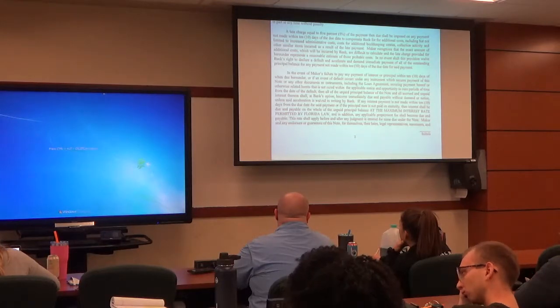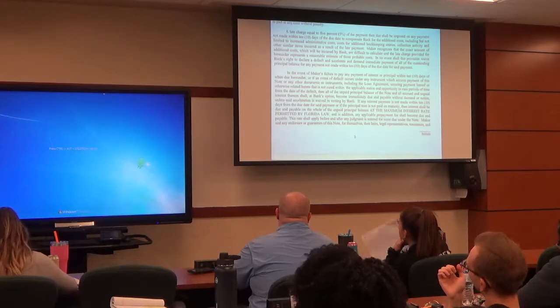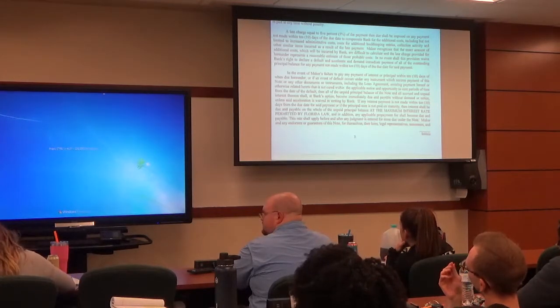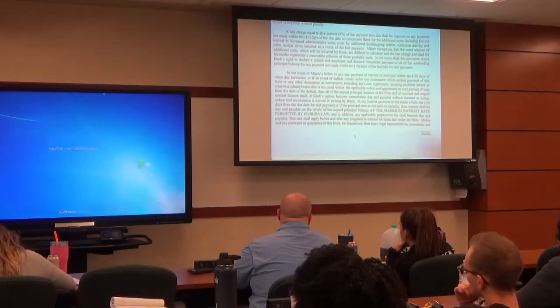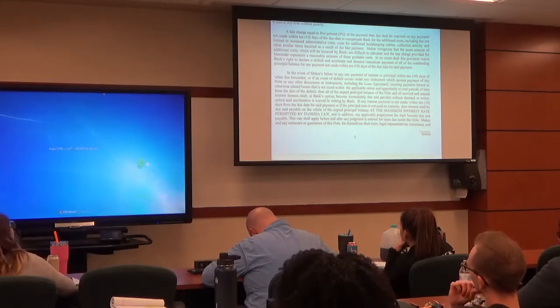What happens if you're in default? Well, on a construction loan, there's a lot more defaults than just not making your payment. But for our purposes, let's talk about a payment default. The first thing they can do is bounce the interest rate up. So, you see the capitalized letters in there? At the maximum interest rate permitted by Florida law.